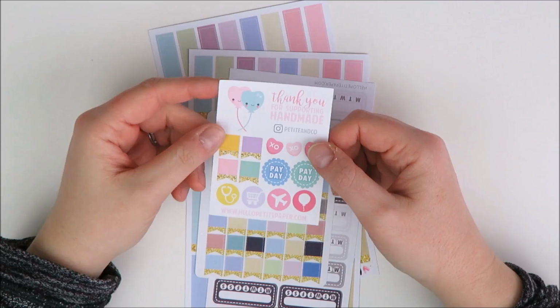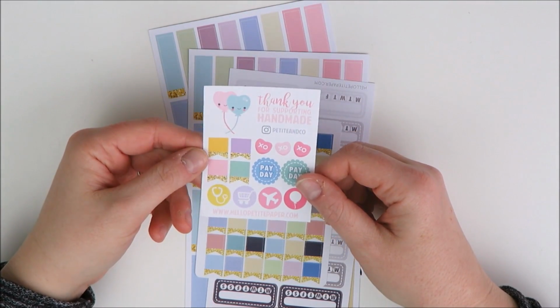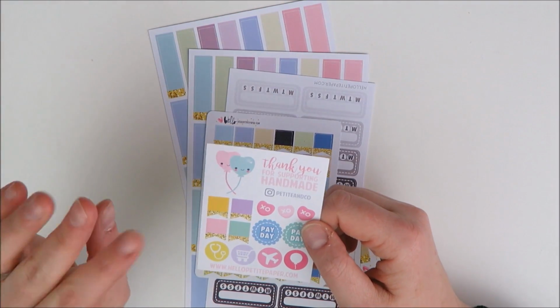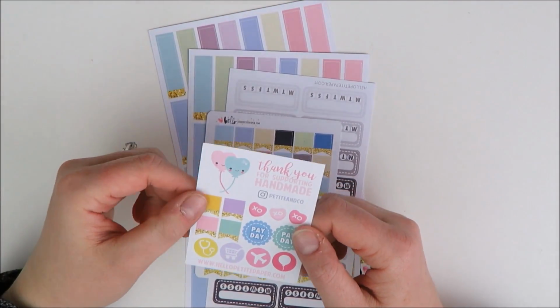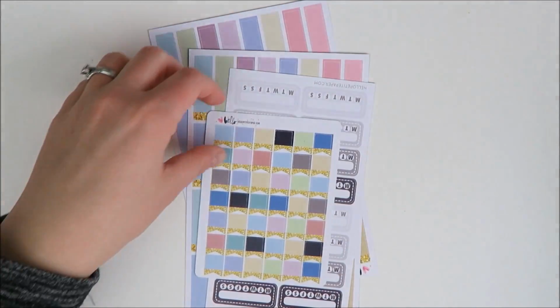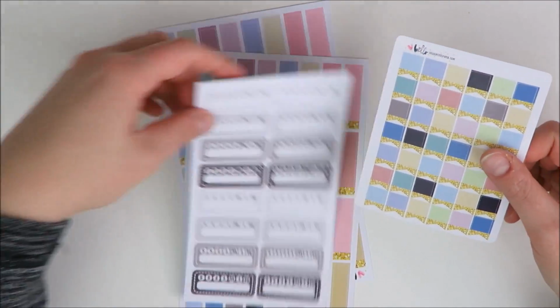I'll do the little functional order on $2 Tuesday first, and then I'll show you the kits I got as well. So first up is her freebie sampler, and this is on her matte paper. It's a nice matte. I'm glad I got glossy because I think it's a pretty basic matte. It's not like a premium matte, but this little sampler is very functional, and I'm glad I got to try that out. And then into her stickers.